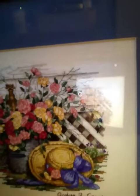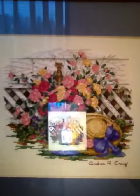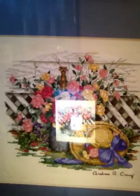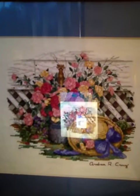Oh, it has the glare because of the glass. Let's see. I don't think you're going to be able to see the true colors. I'm sorry, I'm moving this around, and I am trying to get it so that you can't see the glare, but anyhow, it's not working. So, there it is. My finished product from the mid-90s, Midsummer's Roses, complete with a glare.